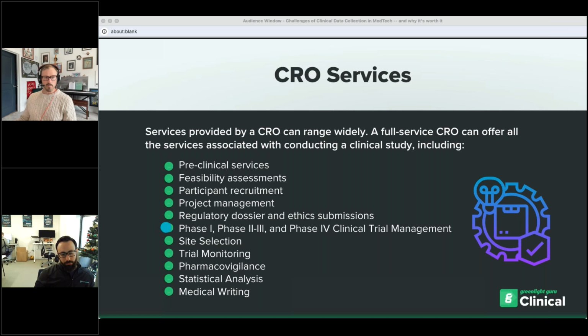This is probably more for pharma, phase 1, 2, 3, 4. Site selection, CROs oftentimes have a good handle on good sites that could be utilized for a particular study. They'll also do the data monitoring. So if there's any source data verification, some of the data management activities, they'll handle that as well if needed. Pharmacovigilance, stat analysis, medical writing. So as you can see, they really can cover the entire gamut of every activity essentially associated with a clinical study.